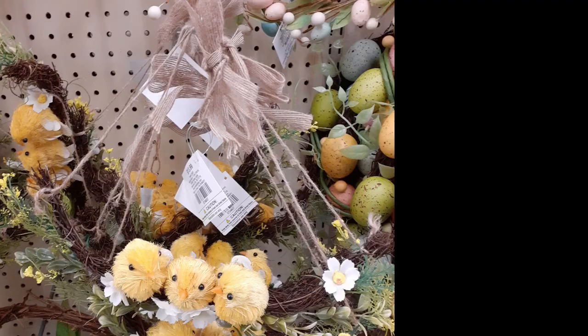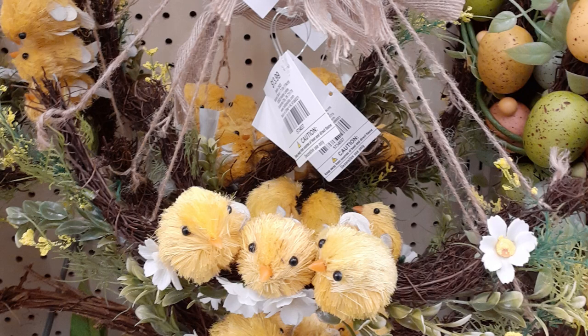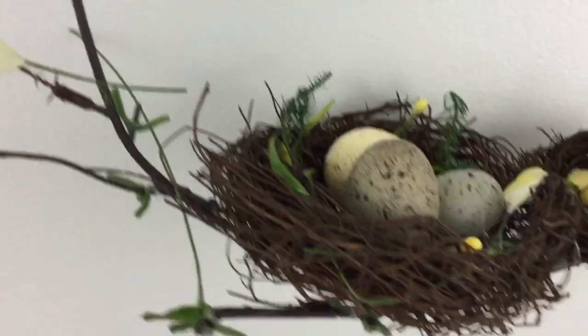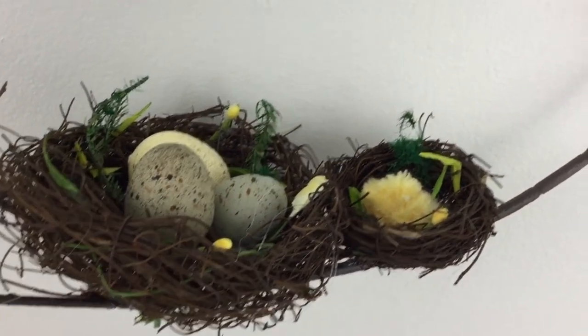So here I'll insert the picture of the item that inspired this DIY. This is a little bird's nest situation from Hobby Lobby. So I took the concept. What I love about it is that branch, how those chicks are on that branch. I took that concept, and obviously I loved the bird's nest idea too. So I purchased the bird's nest at Hobby Lobby.